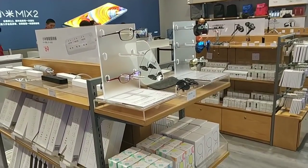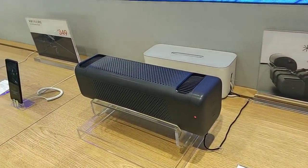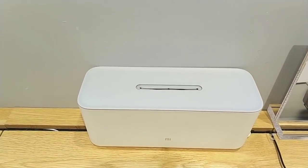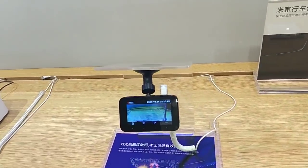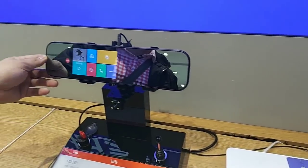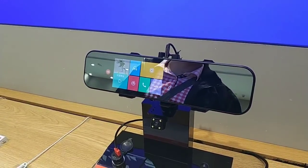Okay. The DSLR glasses. Car air purifiers. Keyboard organizer is also here. Media dash cam. This one is the 70i rear view mirror dash camera.